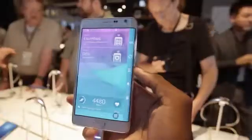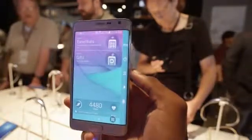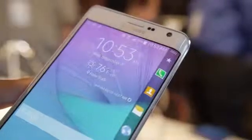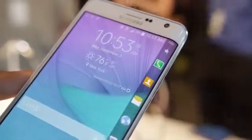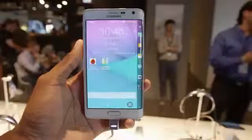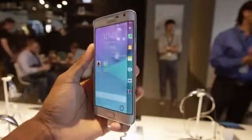So here's how it works. On the front is a 5.6-inch Quad HD Super AMOLED display. It's fantastic. Again, super high pixel density here, and then curved over on the right-hand side is an additional 160 pixel wide strip of display, and that's it. That's what this phone is all about. I figured I'd show it to you guys because you're probably going to start hearing about it on the news as Samsung's crazy new curved display, but it's really not all that crazy.